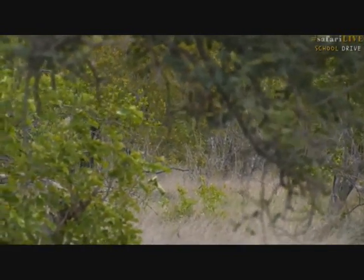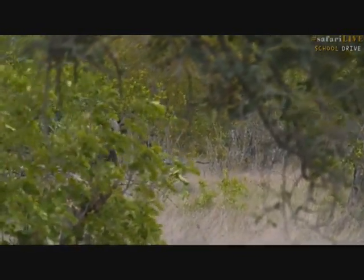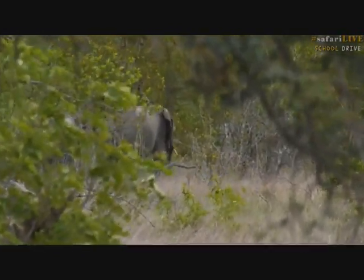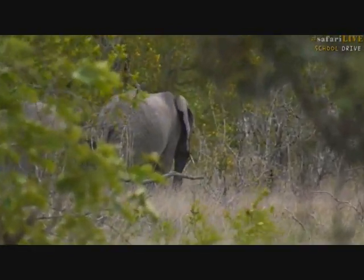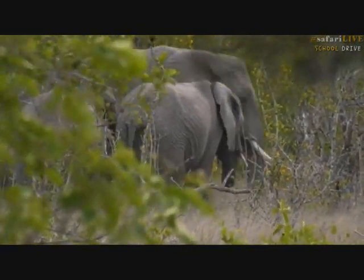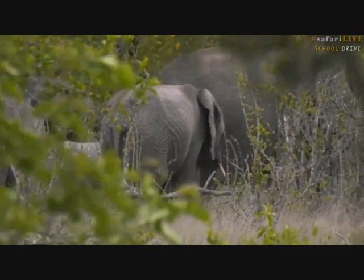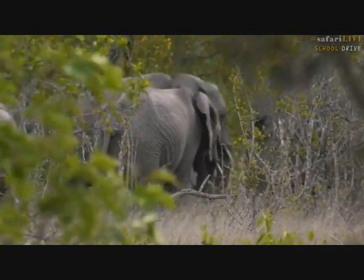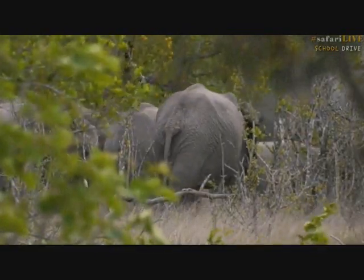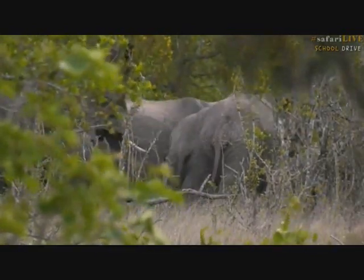So imagine you were walking somewhere in a big city, wherever you live, downtown, on your own. Imagine how unsafe you would feel. But imagine how much safer you would feel, especially as a youngster like you all are, with some adults. Well, that's the same for the elephants and the same for many animals out here. They like to live in groups to help them stay safe.